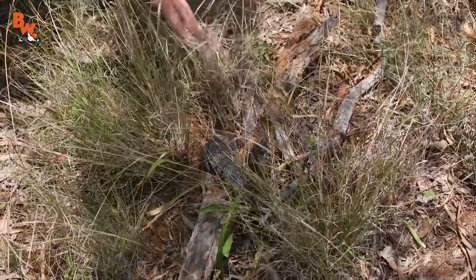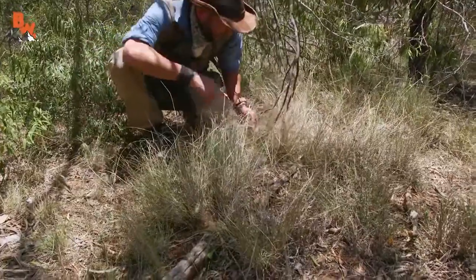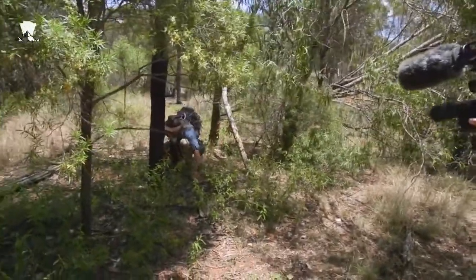Let me see. Hi, buddy. Let's get you out of there. Here we go. Go this way. Oh, it's getting in the grasses. Oh, no. Wait, where'd it go? Okay, he's coming this way. Hi, buddy. Right here. Look at that.